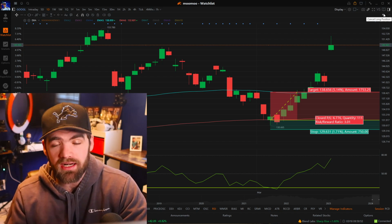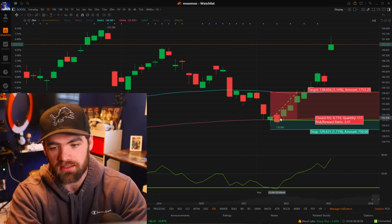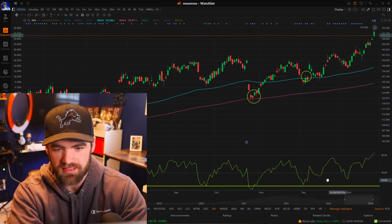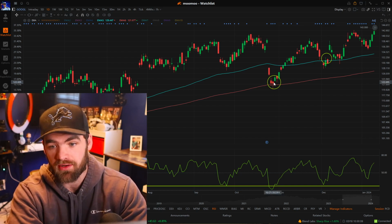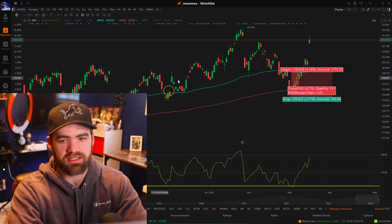So what I seek out is these quality picks. Stocks that have a ton of upward pressure, that have sold off down to levels of support, and that are very, very undervalued on the RSI. You guys can see it was trading for 25 on the RSI. The last time it was trading for that was near and around this spot here where it hit that 200-day moving average line. So I think that's super important to understand.